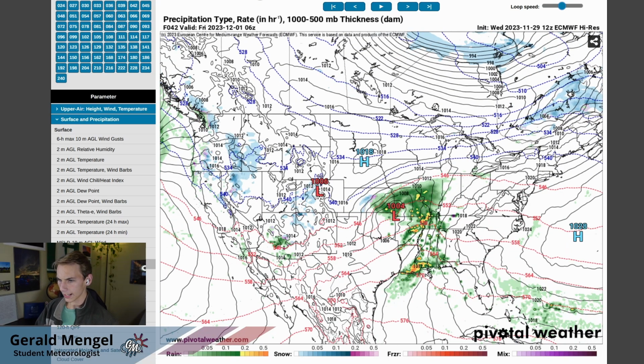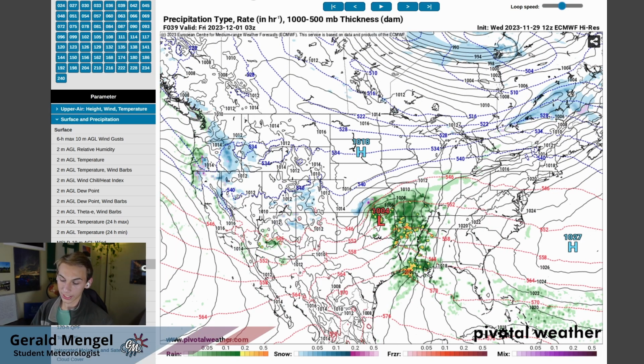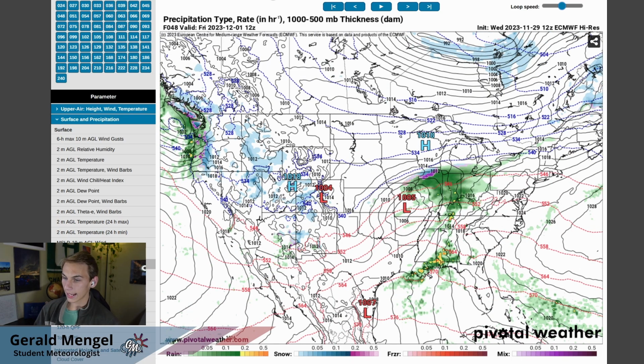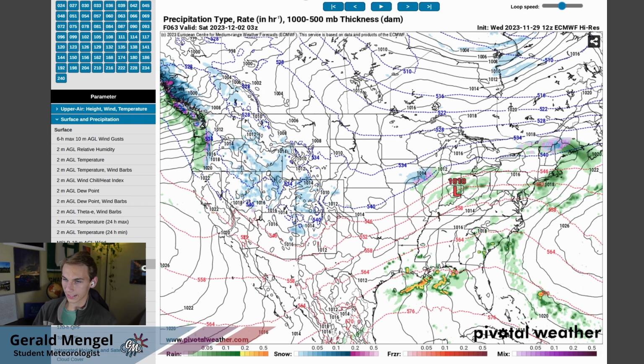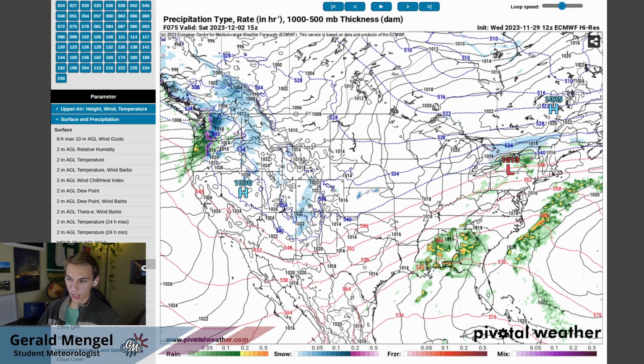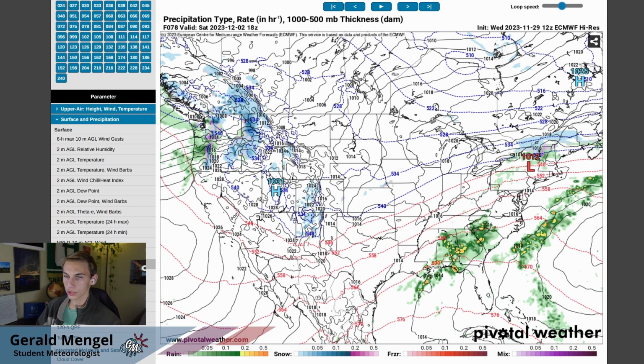So again, here's that weekend system, or I guess really late week system that we're experiencing tomorrow and Friday. That guy kind of scoots on through and brings those impacts we were talking about. And then sure enough, on the European as well, here comes that second plume of moisture going into Saturday afternoon into the southeast. So up to this point, models still agreeing pretty well on these first couple of storms.